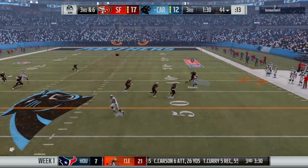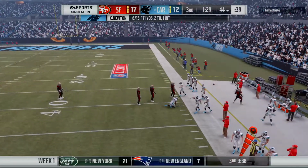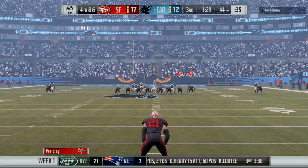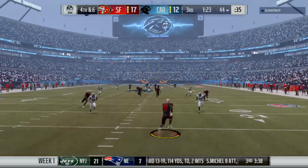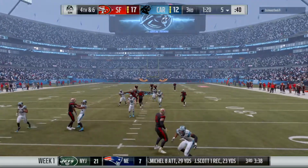Throwing on 3rd down, Newton, and this is going to be incomplete. Not only was the call spot on, how about the execution of that defense right there? The zone was absolutely locked up tight. He was trying to force it in there on 3rd down. But if there's a time to force it, he felt like he needed to make a play, right? Yeah, exactly right. 3rd down, you got to try and find something. There's nothing available there for him.